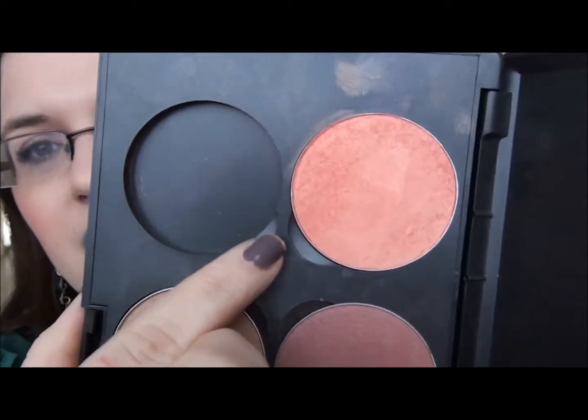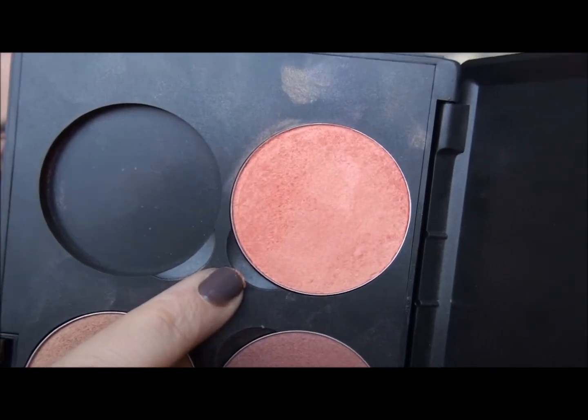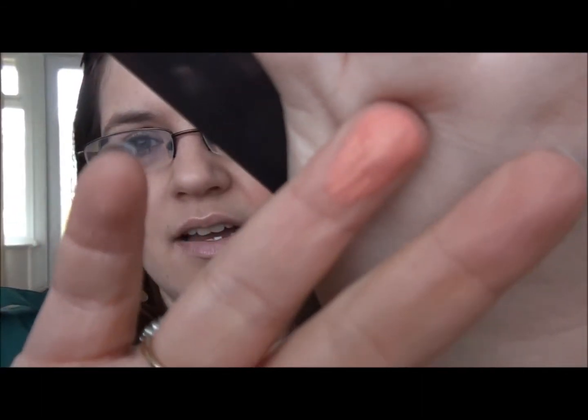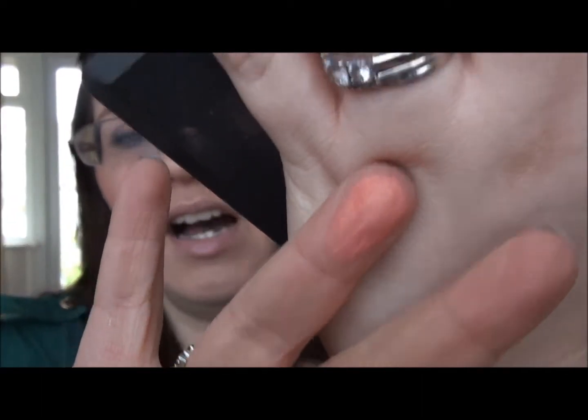Okay, my first one I'm going to talk about is probably my favourite, and it's Style, which is this lovely kind of apricot, golden orange colour. It's perfect if you've got a bit of a tan. I really like this, and this is what the swatch looks like. It's a really, really pretty colour. I can't remember what finish it is. I think this is a Frost, but I shall check just to be doubly sure. Yes, this is a Frost colour by MAC.